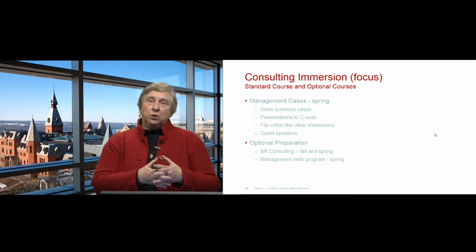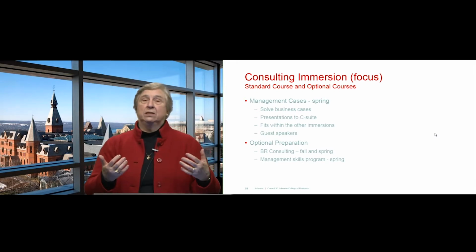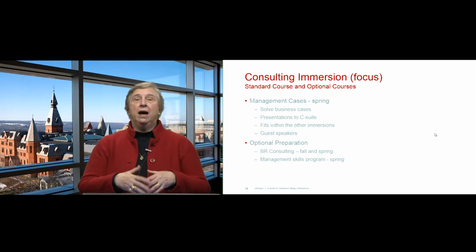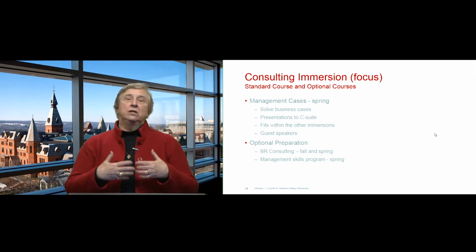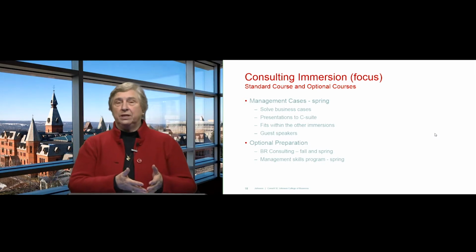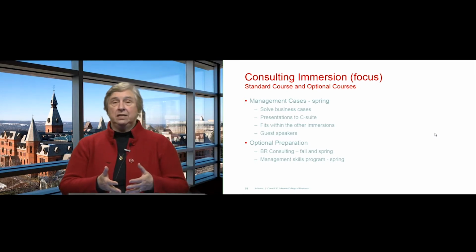And you learn how to solve business problems for a variety of different businesses in different industries, with different types of problems. You learn how to develop a presentation to communicate recommendations to the client so that they will buy those recommendations and move forward to implement them. And you practice that a lot in a team.